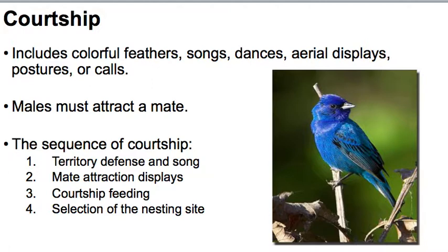Right. Moving on to courtship. Courtship includes colorful feathers, songs, dances, aerial displays, postures, or calls. Males do this to attract a mate. Generally, the sequence of courtship includes a territory defense and a song, a mate attraction display, courtship feeding, and a selection of a nesting site.